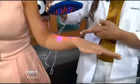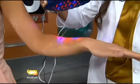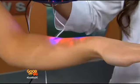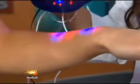But if you see, the colors are changing, and the reason is because the colors signify the wavelength and how deep it's going. And the goal is to increase cell turnover, and it's been shown that certain wavelength of light can increase the cell turnover and heal, basically. Now, does this work? That's the real question. Yes. What do you think?